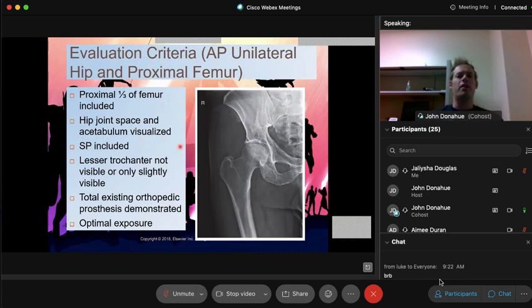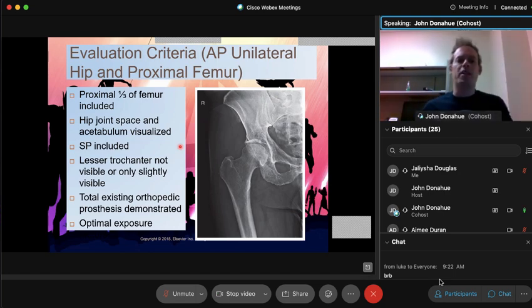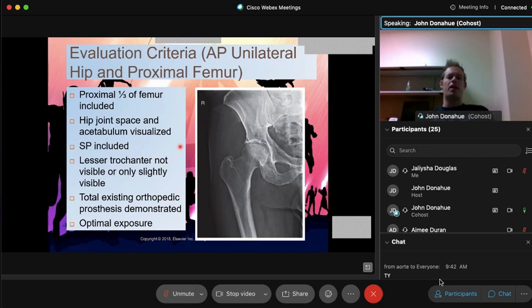All right, so what are we looking for? Well, there you go. There's our evaluation criteria. We do want the proximal one-third of that femur to be completely included on that AP hip x-ray. And we also need to see that hip joint space and acetabulum completely visualized.